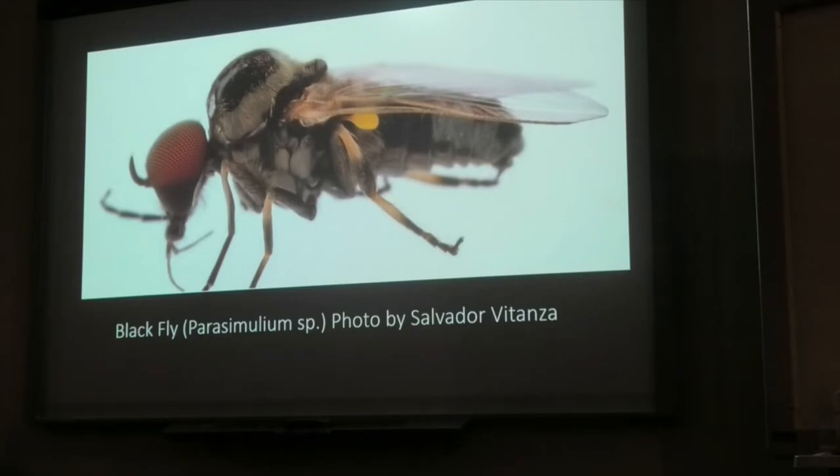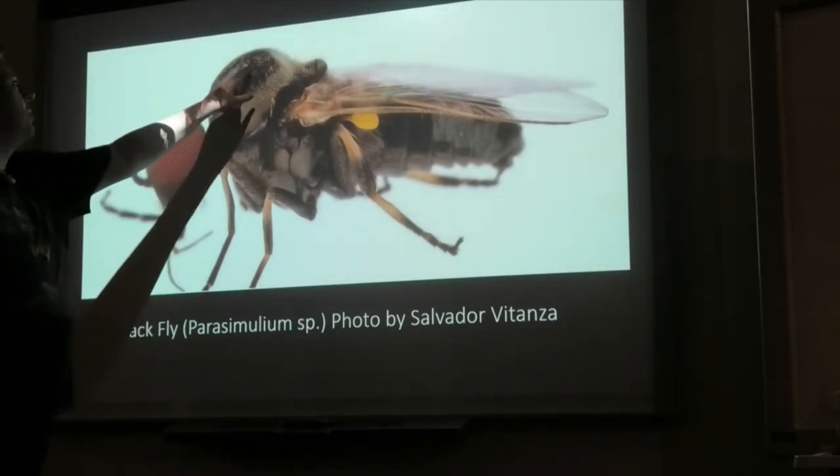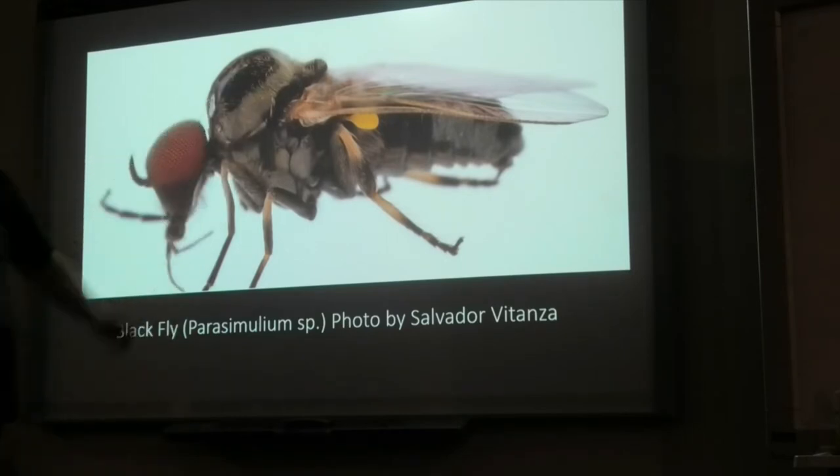So we've got the black fly here. They're very closely related to mosquitoes, but they're not mosquitoes. They're in the same infraorder, which is cool. So despite very different appearances, you can see this thing here on the prothorax. Also they're called buffalo gnats. They are very similar to mosquitoes, but not mosquitoes, but they have a similar life cycle.